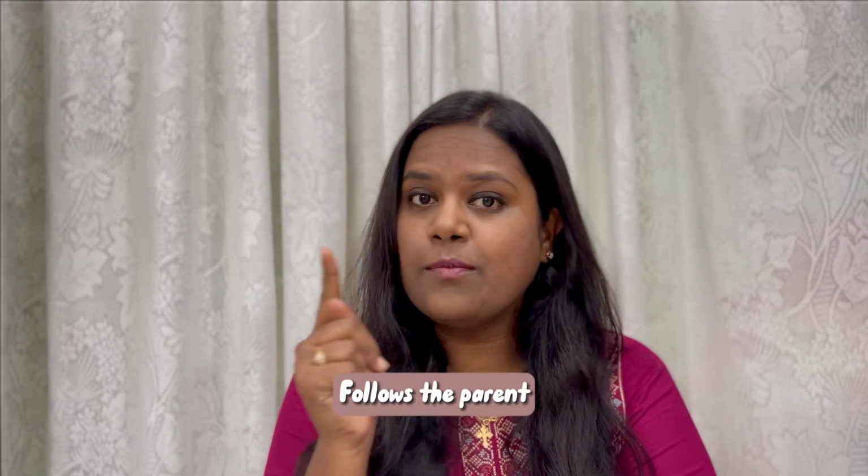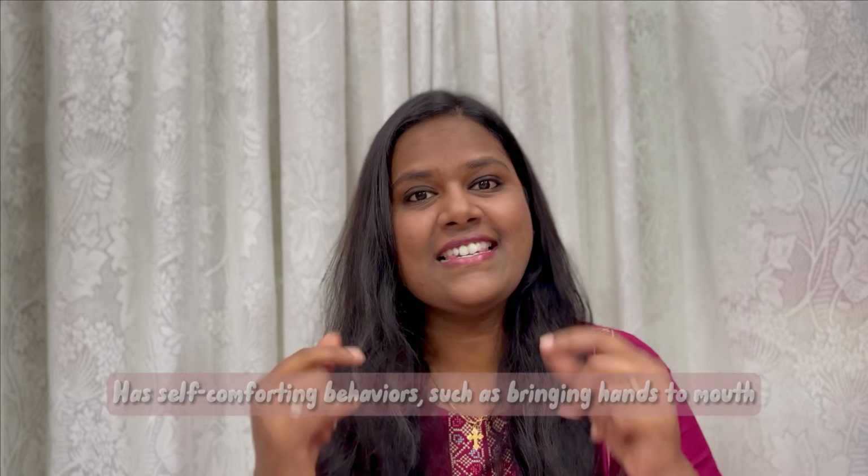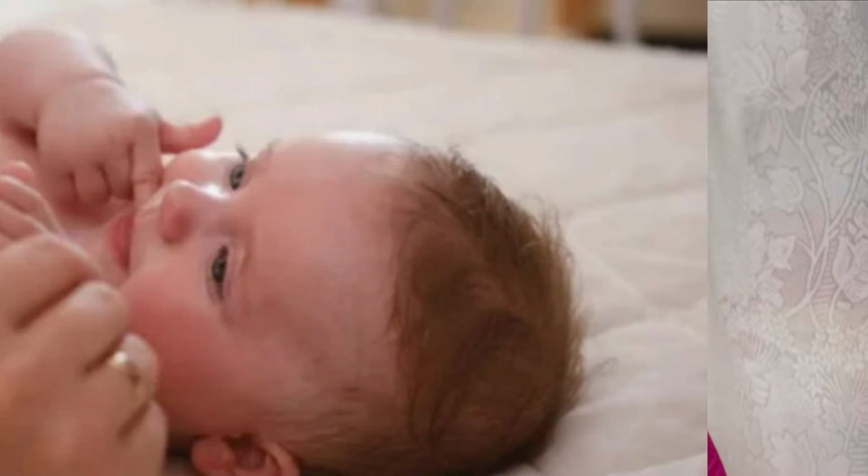The second thing is the baby looks at the parent and follows the parent with their eyes. For example, if you're moving in front of the baby, the baby will follow you with their eyes. The third point is comforting behaviors like putting their hands in their mouth, almost like sucking. So babies feel a lot of comfort through that.